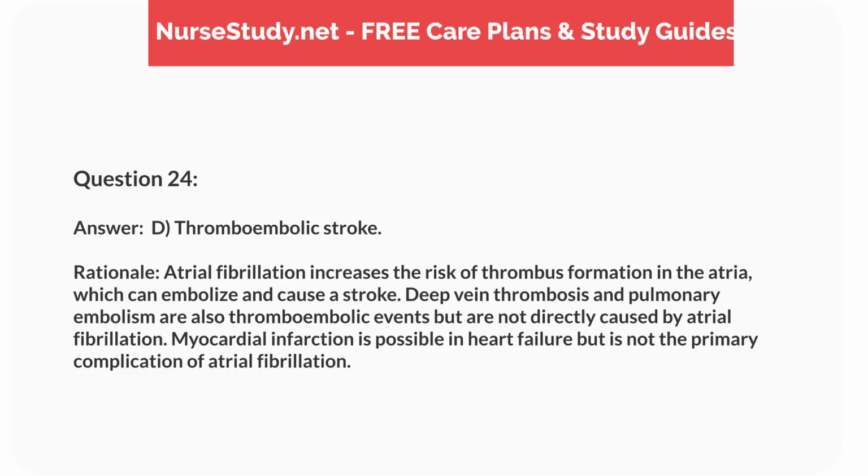Answer: D. Thromboembolic stroke. Rationale: atrial fibrillation increases the risk of thrombus formation in the atria, which can embolize and cause a stroke. Deep vein thrombosis and pulmonary embolism are also thromboembolic events, but are not directly caused by atrial fibrillation. Myocardial infarction is possible in heart failure, but is not the primary complication of atrial fibrillation.